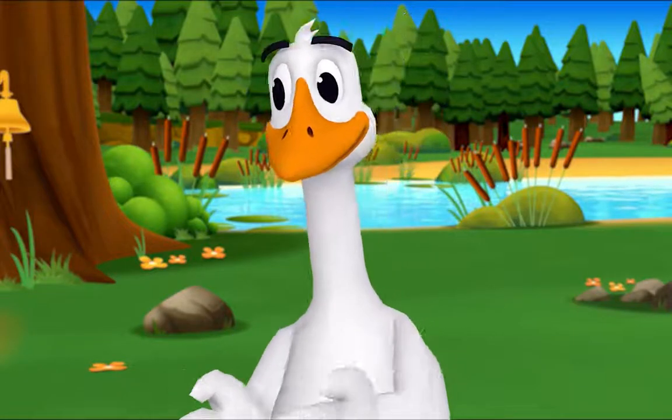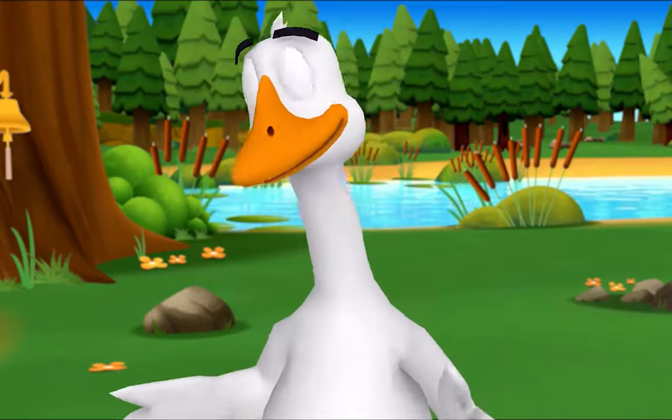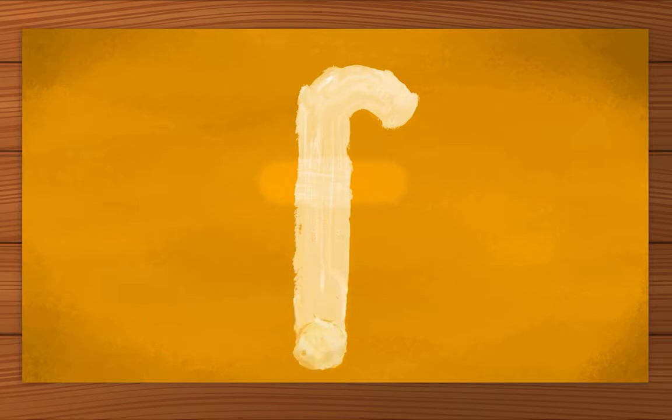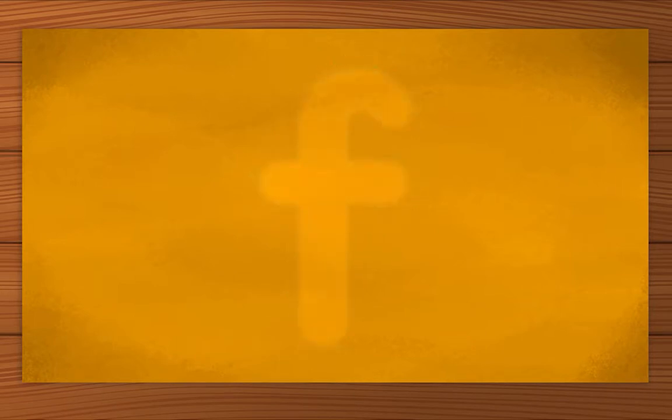Terrific tracing. Now, let's trace the lowercase letter. I'll trace the next one. F. Nice job. I want to try.